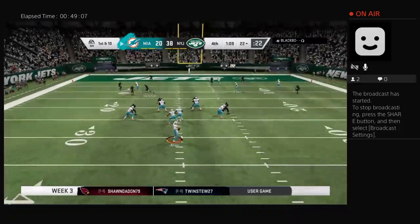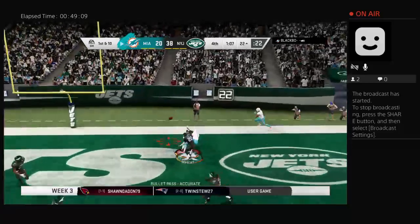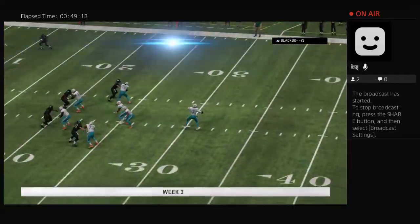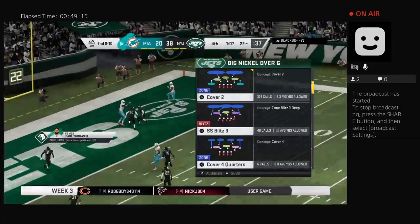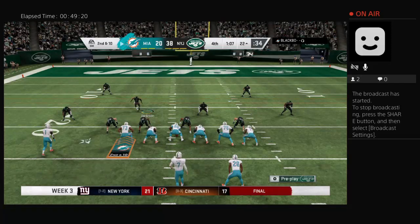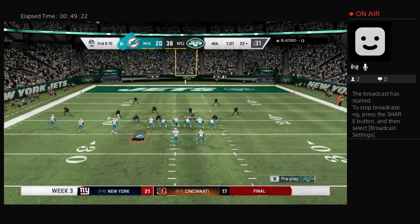So they fake the handoff. Now Allen going for it all. And that will be incomplete. Would have been a big hitter if they had connected. Instead, it's second down. So after the incompletion, 2nd and 10 from the 22.